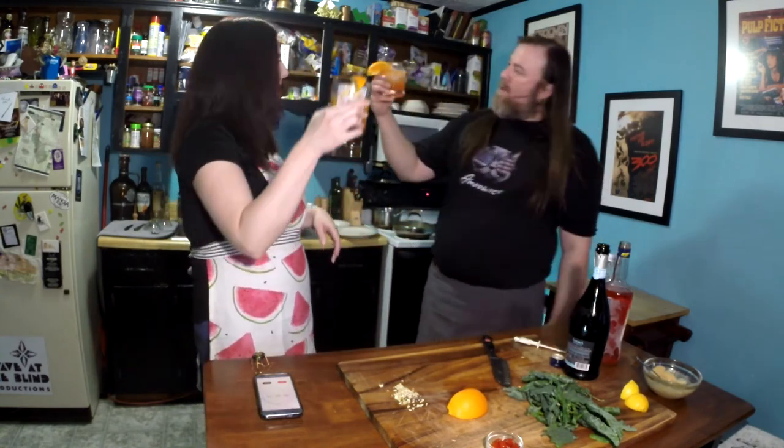Oh, that looks delicious. Look at that. Orangey and gorgeous. Yeah, that's a pretty one. We have cheers. 5 seconds to toast. To cocktails. To cocktails. Mm. And the garnish is important because it delivers the smell straight to your nose. That's really good and very cold. That is so refreshing. Oh my gosh, that's going to be my next hot day cocktail.